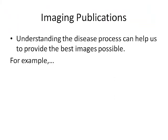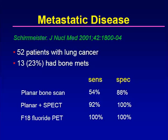But understanding the disease process can help us to provide the best image possible. I'll show you another example. This is a little older publication, but I think it's interesting to show this. Now, this is lung cancer. 52 patients, 13 had bone mets, so the sensitivity of planar bone scanning is 54%. Now, as we talked about earlier, lung cancer is dominantly lytic disease. MDP bone scanning will struggle in lytic disease. MDP bone scanning is best for blastic, bone remodeling processes, not lytic disease. So adding SPECT to these patients dramatically increased the detection of disease, going from 54 to 92% and 100% specificity. That is incredible, but it's very challenging.